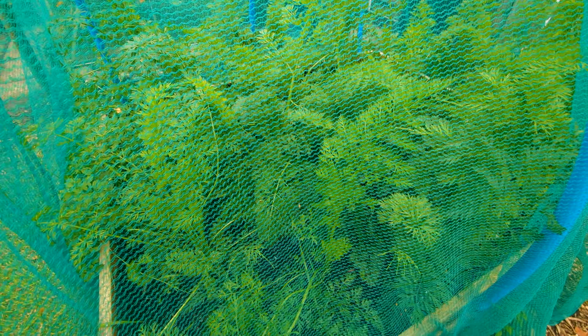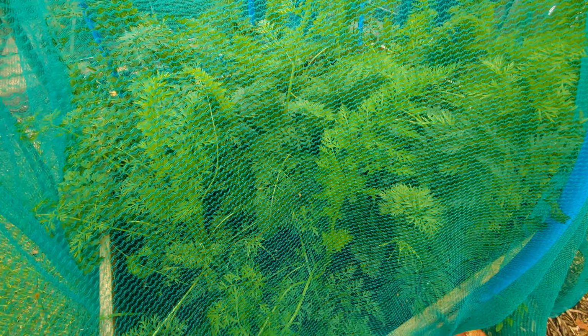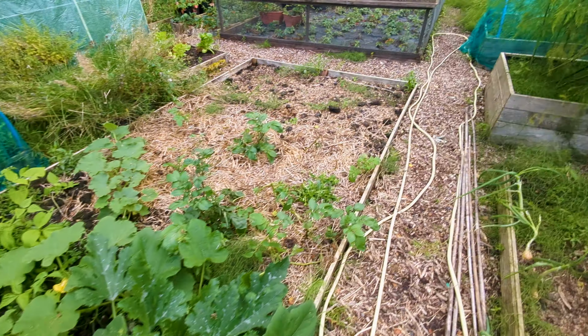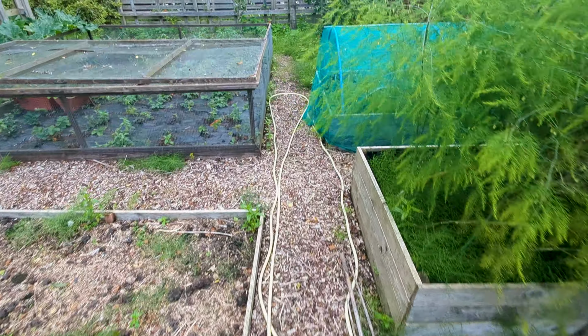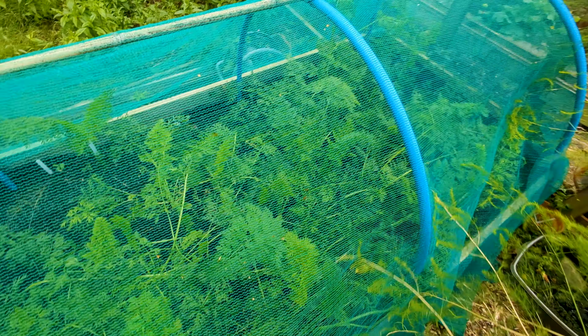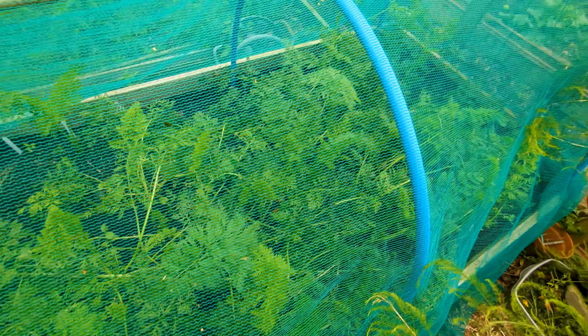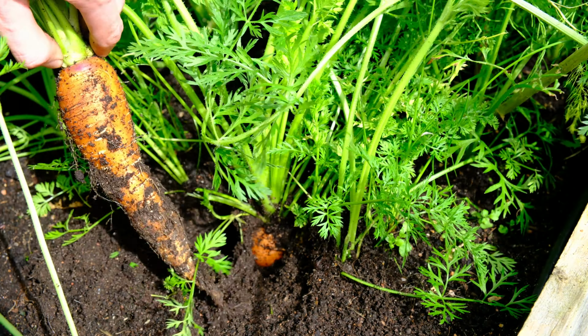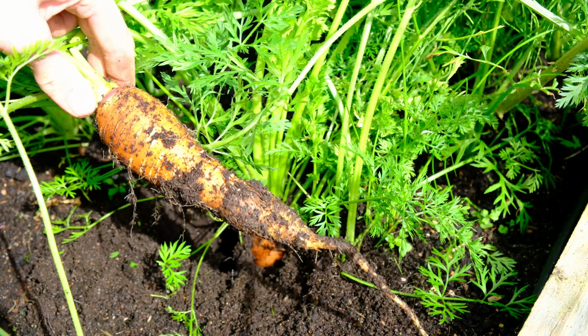Carrots are growing pretty nicely. We're harvesting a few of these every now and again, as and when we need them. They're doing all right. There is a little bit of carrot root fly damage on them, but it's only minor at the moment. Hopefully it doesn't get any worse. The other bed of carrots, the same here as well, growing pretty nicely. Some pretty decent carrots this year, especially compared to what we usually grow. Usually we don't have any success with them.